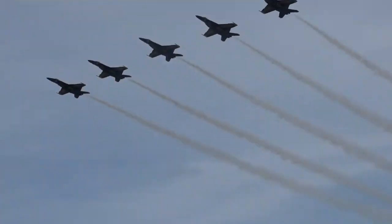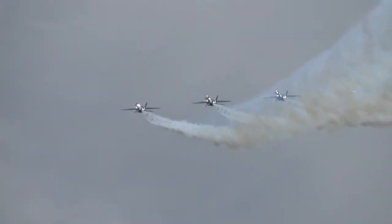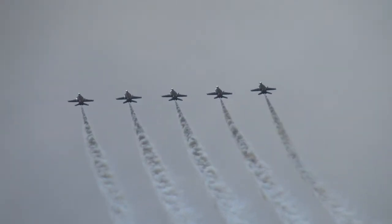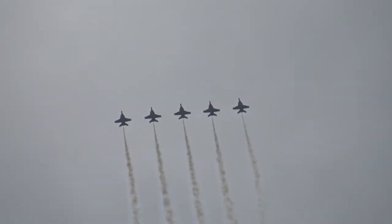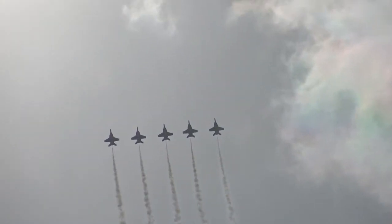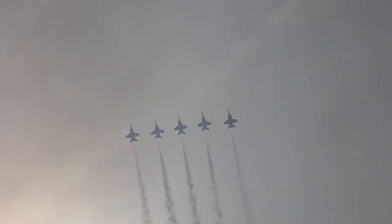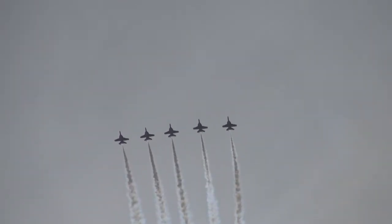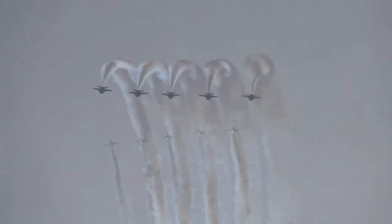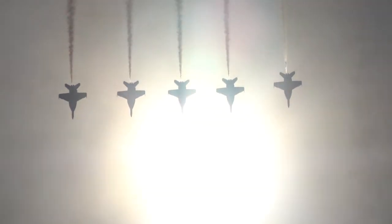From the end of the runway, up and over the top. The top, and then five planes online, perfect through the sun again. Man, was I killing it with these sun shots.